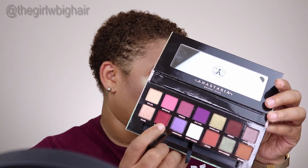So again, Wigglies is this color here, which according to Ms. Aina, is her favorite color in the palette. So I'm about to just pack that on the crease that I just cut out. I think I'm gonna start from the middle, because I'm still trying to decide if I'm gonna put this all over the cut crease. A lot of times I like to do a half cut crease. I like this color, it is everything.